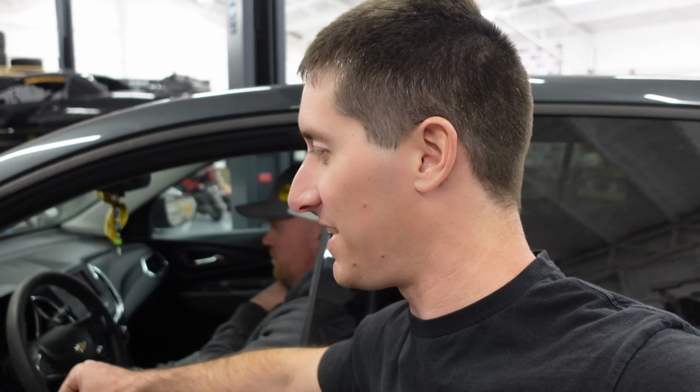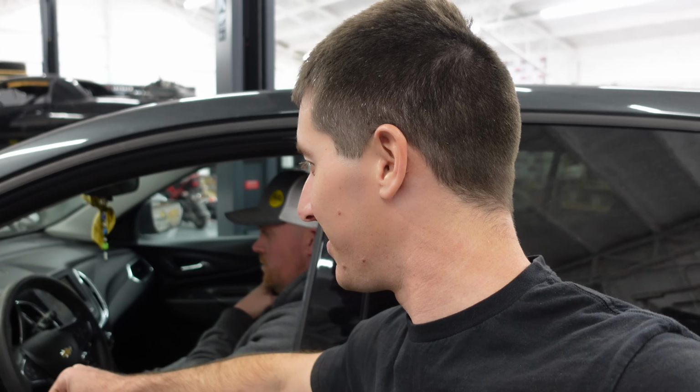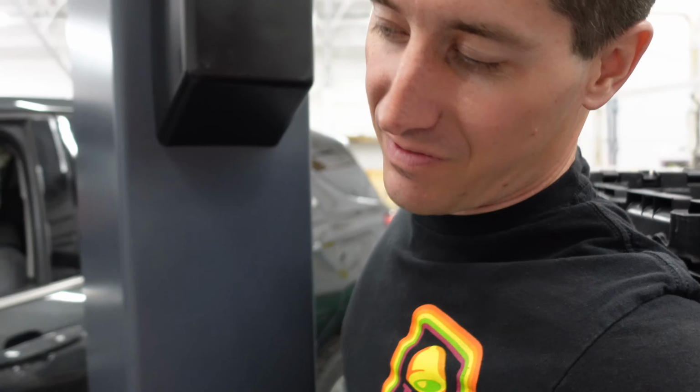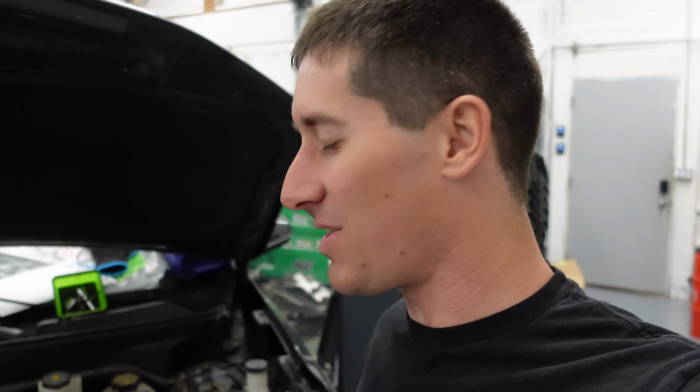We need the jump pack and it's not here. It's trying so hard to start. But I have no spring. I know, it always does that. It just threw the check engine light. I saw the check engine light came back. We always talked about how terrible the interface is on this thing, how it shuts the screen off while it's cranking. Makes no sense.